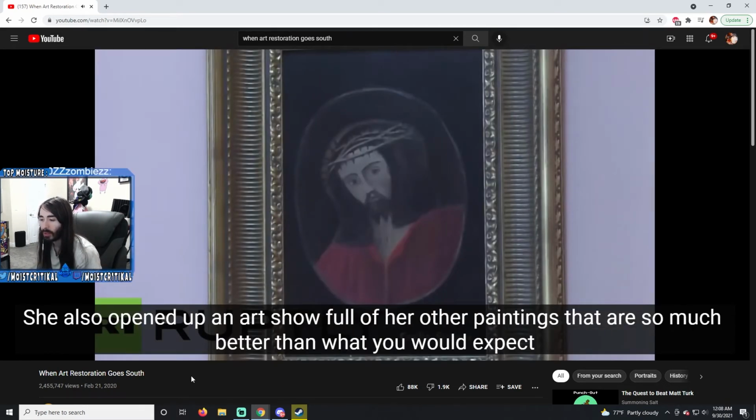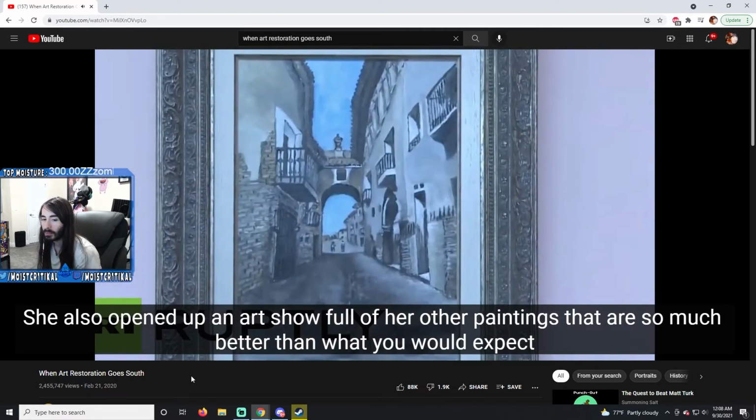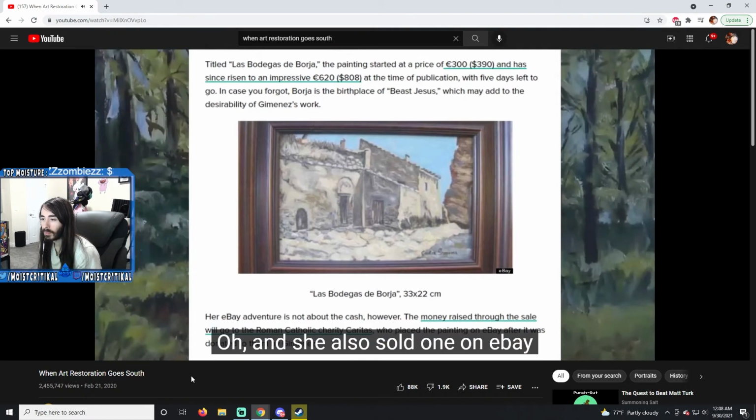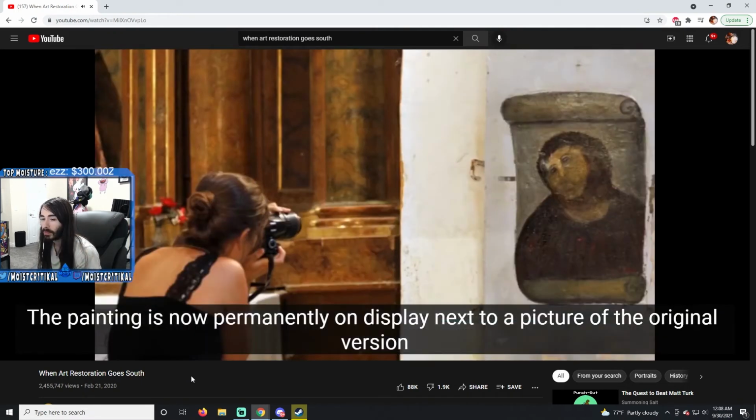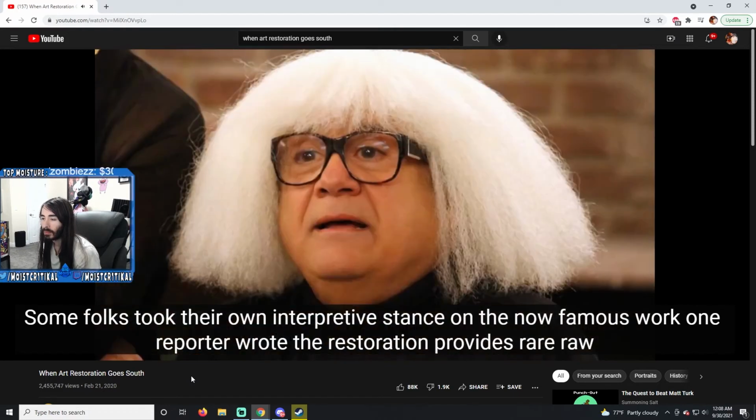She also opened up an art show full of her other paintings that are so much better than what you would expect. Oh, and she also sold one on eBay. The painting is now permanently on display next to a picture of the original version. Some folks took their own interpretive stance on the now famous work.